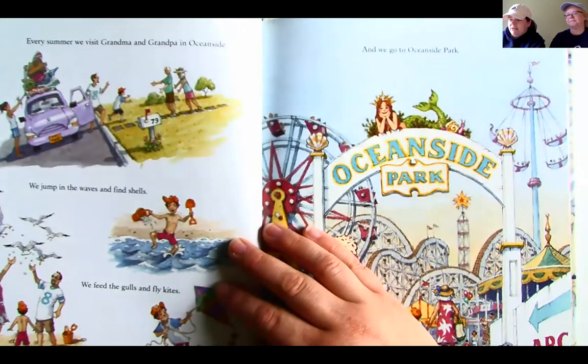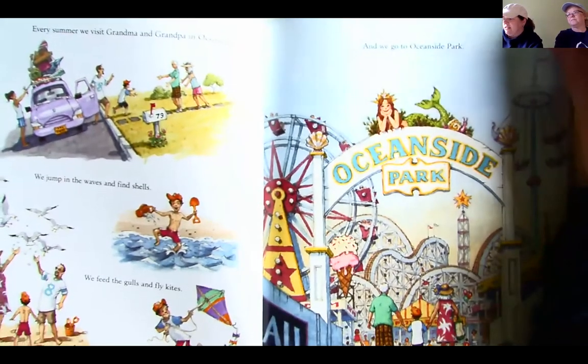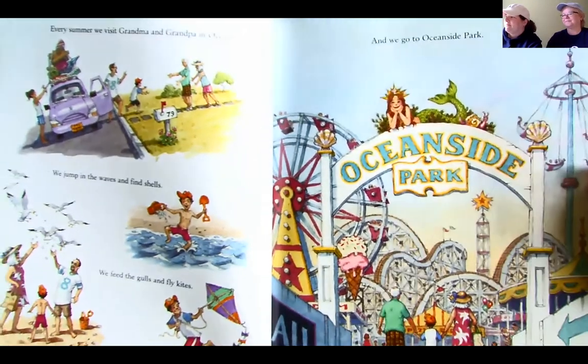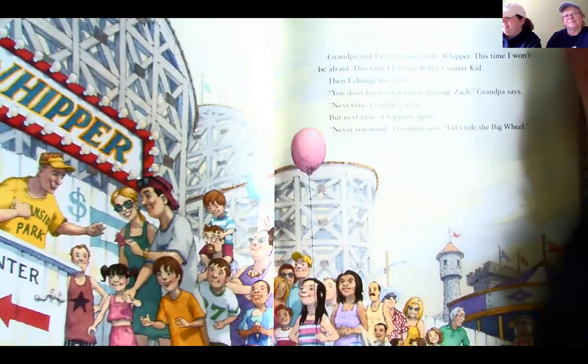Every summer, we visit Grandma and Grandpa in Oceanside. We jump in the waves and find shells. We feed the gulls and fly kites. And we go to Oceanside Park. Grandpa and I wait in line for the Whipper. This time I won't be afraid. This time I'll be the Roller Coaster Kid.